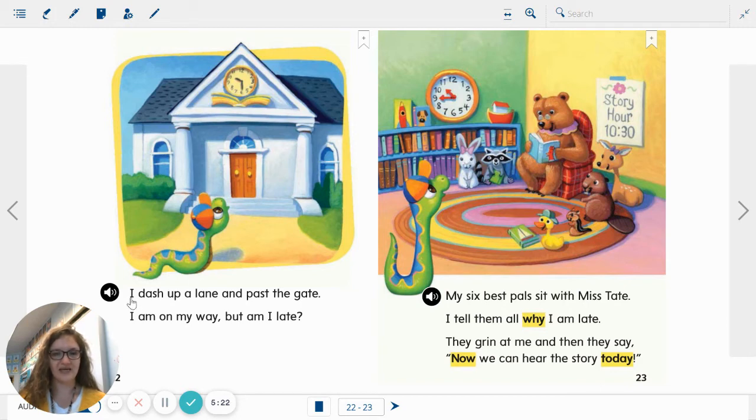I dash up a lane and past the gate. I am on my way, but am I late?